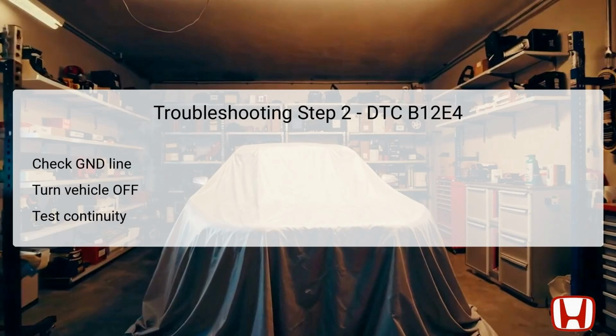Using a multimeter, check for continuity between the identified test points, number 7 of the electric steering lock 12P connector, and body ground. Proper continuity signifies that the GND wire is functioning correctly. If there is continuity between these points, you can confidently move on to the next troubleshooting step.